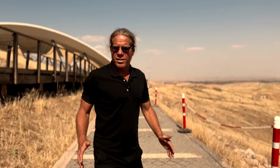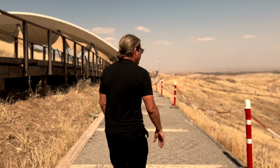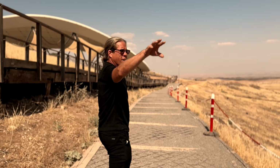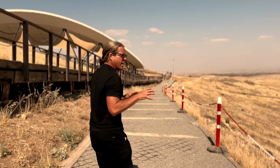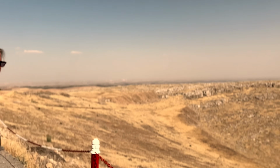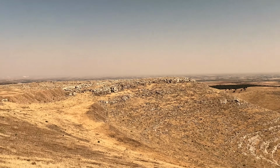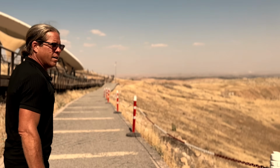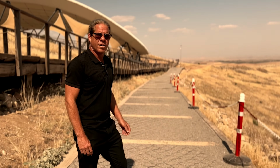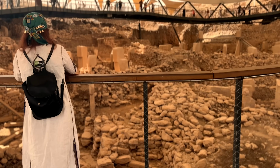All right, the significance of this spot. What was the purpose of their building this structure in this area? I guess Sanliurfa is to the right of me, down below. I guess this is pretty much the highest point in this region, but look at this vastness. Basically in the middle of nowhere. Why? What was the purpose? Again, this location is approximately 12,000 years old. 8,000 years older than the pyramid, about 6,000 years older than Stonehenge.